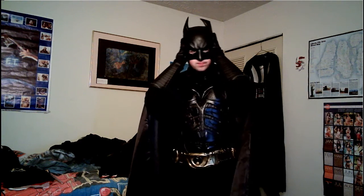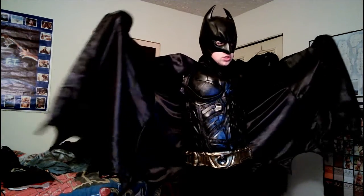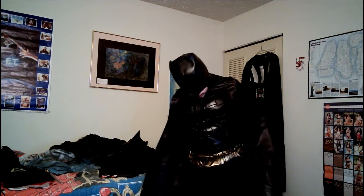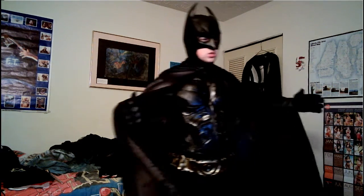So that's it, right there. That's my Batman costume I have. So that's cool. It's got a pretty big cape here, as you can see. It's pretty big there. So yeah, this is cool. I'm not wearing the actual pants with it. This is the actual belt that came with it, though. These pants are better because they have pockets, I think. They're more comfortable. So that's good.